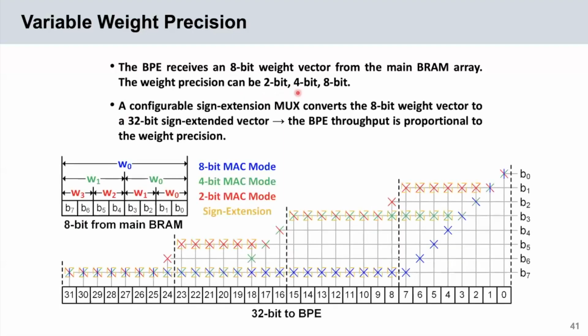To support these 3 different precisions, we use a configurable sign extension mux. When we read an 8-bit weight vector from the main BRAM, we can convert it to a 32-bit sign extended vector. Why do we convert it to a 32-bit sign extended vector? This is because when we use the memory to do accumulation, we have to ensure numerical correctness.